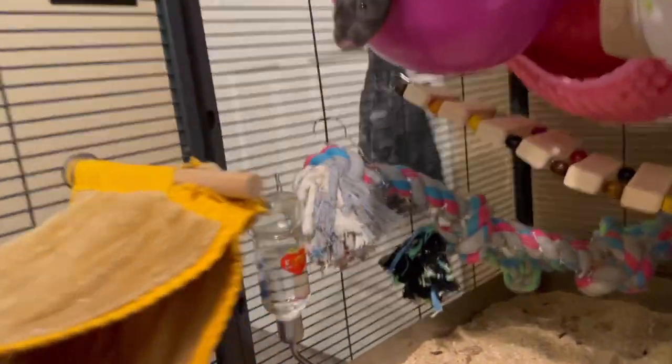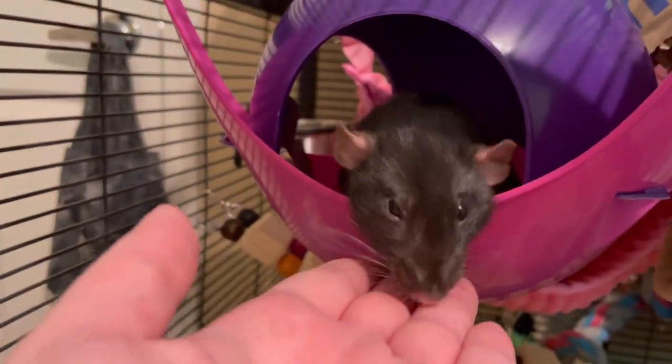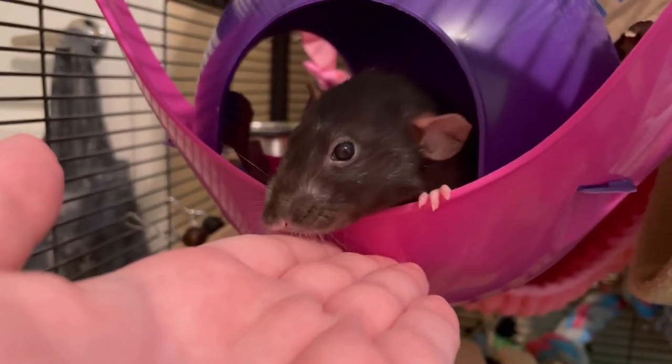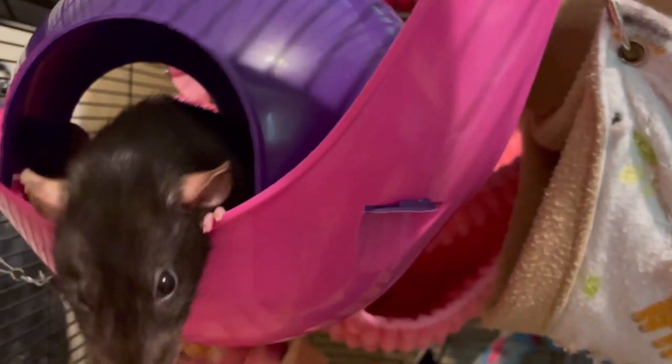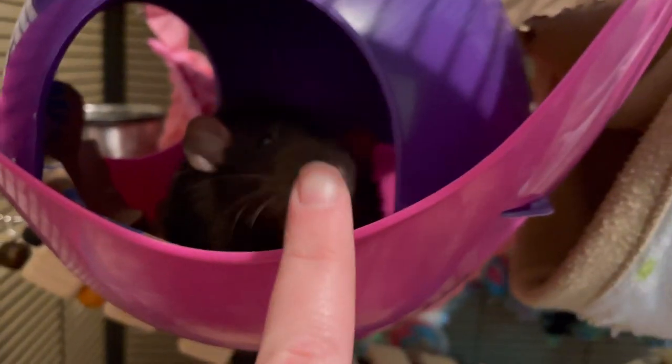Gonna open up this door. We have one of their water bottles. Their other one is on this side. Can you see it? We have a Heidi. Hi, my love. This is a space pod, which all my rats love. I gave them a paper bag to kind of play with, and it's halfway in the space pod, halfway out, and Heidi's currently sleeping on it. She also wants to know what the heck I'm doing.